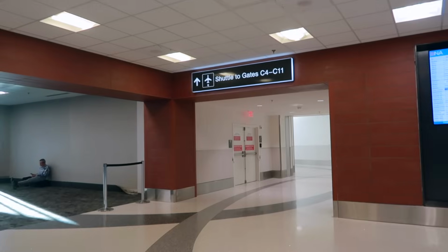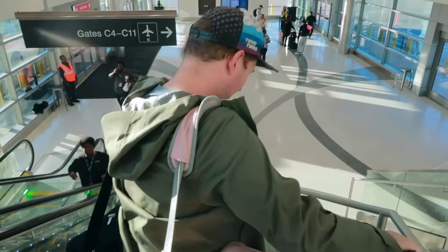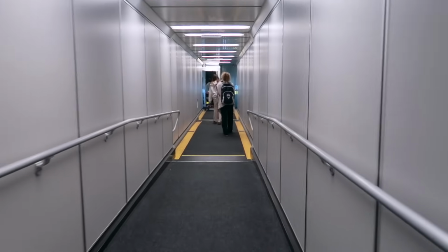Let's go to Disney. Here we go. You don't have to stop and put a stroller there. What is this?